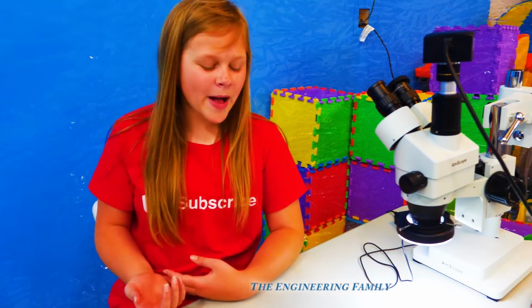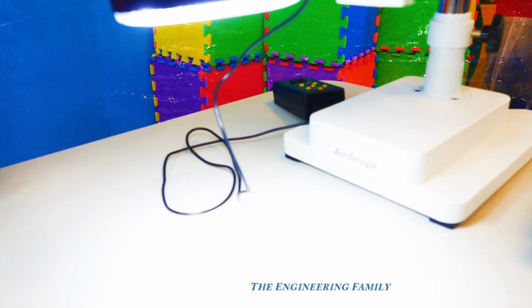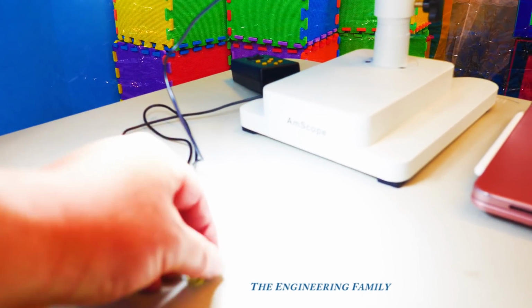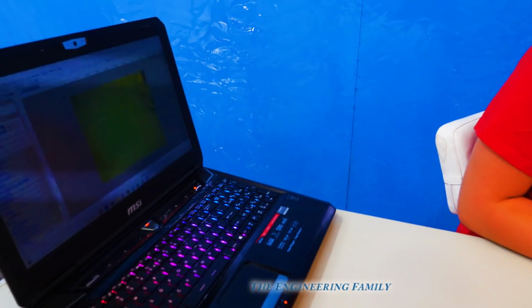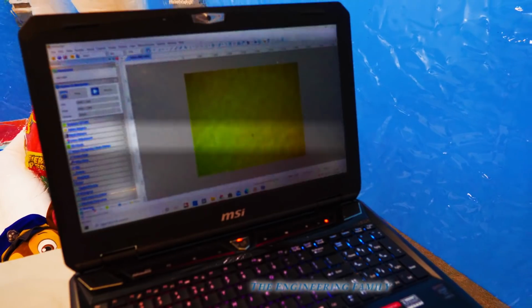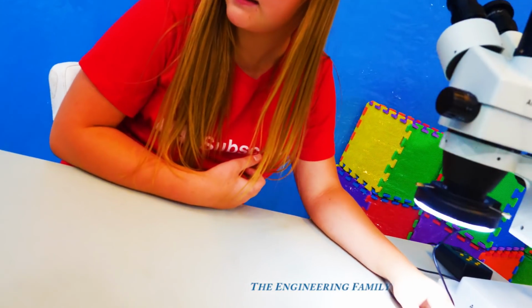I have to find the bug in this flower. So you've got a flower down there. Wait, I can't really see it real well. So it's like a white flower, and there's a bug living in it. So there's the flower, and she's going to put it down there. And look, she's got it hooked to her microscope. Oh, it's kind of wavy though, right? I'm trying to get it in focus. Okay, so she's going to try to put it in focus, or in the screen. There we go.